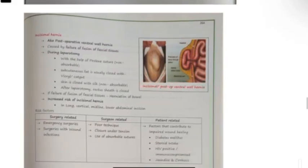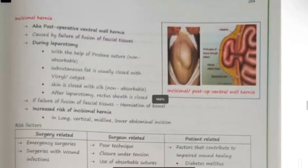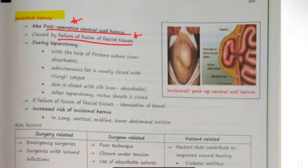Okay, so the next one, hernia being incisional hernia. This is also called post-operative ventral wall hernia, because this hernia usually happens after some surgical event. This is caused by failure of fusion of the facial tissues, that is fascia or connective tissue. After the operation there is no proper healing because of this fascia or connective tissue, and because of that there is protrusion of the contents, and that is called incisional hernia.